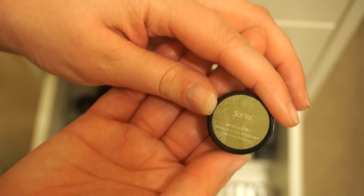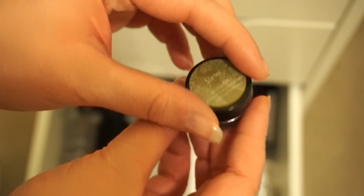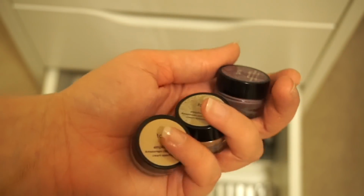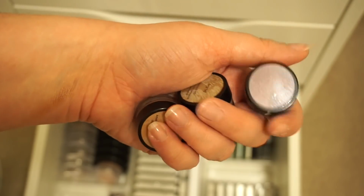I've got these little Tarte Emphasize creams, and this one is severely dried out. I remember trying to use it a while back, and they are old, don't get me wrong, but this one was super dried out. I did go ahead and swatch the rest, and they are pretty dried, so we're gonna go ahead and say goodbye to those as well.